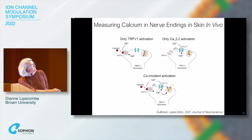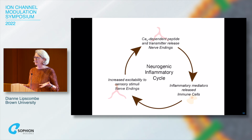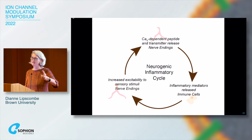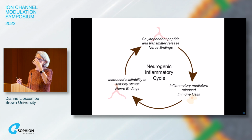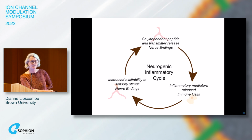So I already did the summary. I talked a little bit about this, and then I'll just end with the cycle. We're really excited about this, and we're really interested in probing it further. What's the critical calcium concentration required to drive hypersensitivity? What's driving hypersensitivity in the mechanical nerve ending pathway? Remy is doing a lot of work on that right now as well. We've generated a number of different animal models for that, and I can tell you a little bit about that if you're interested.